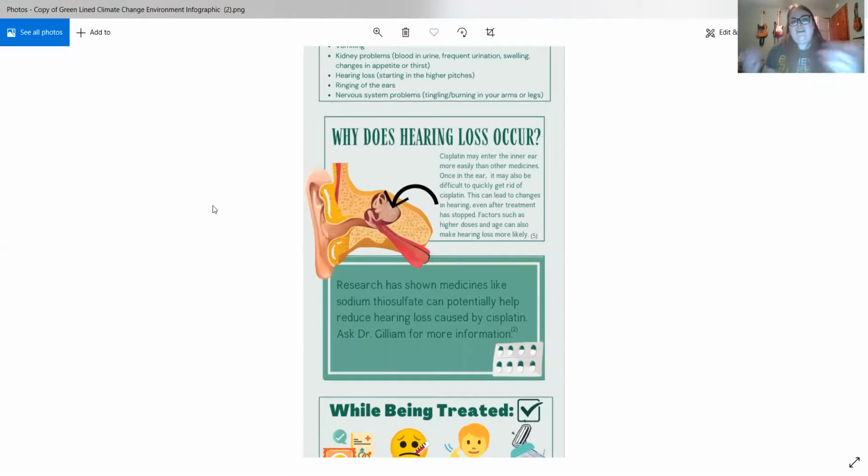And then from an audiology perspective, while I created this as just a regular doctor who's prescribing this medication, I did want to focus a little bit on the hearing component. I talked about how cisplatin can enter the ear more easily than some of the other medications. And once it's in the ear, it's hard to get rid of it, and that can lead to changes in hearing even after the treatment is stopped. I also talked about a couple of factors, such as higher dosages and age, that can impact whether cisplatin is more likely to cause hearing loss.